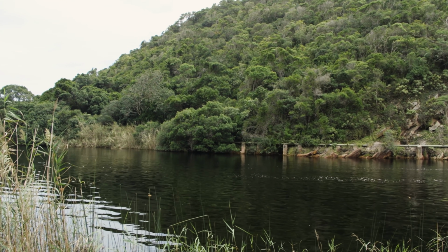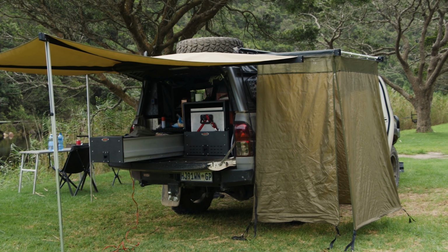Alrighty, so we've arrived in Wilderness. We are staying at the Ebb and Flow campsite in the Garden Route National Park, and it is stunning. We're right here on the water, got a beautiful campsite, we've got electricity, we've got everything. And this is making me miss my kayak like you cannot believe. This would be the perfect spot to have my kayak. Very jealous watching the people out on the water, but that's life. We'll have to come back here one day.